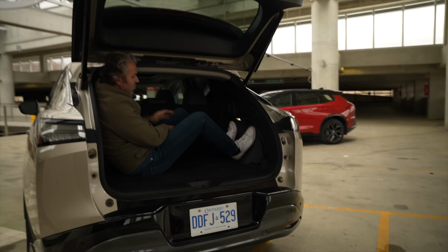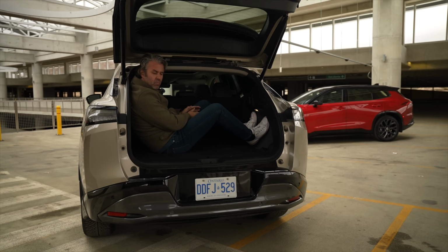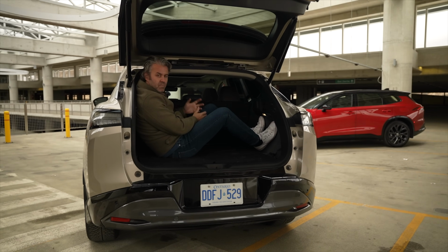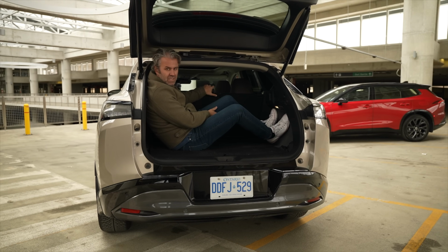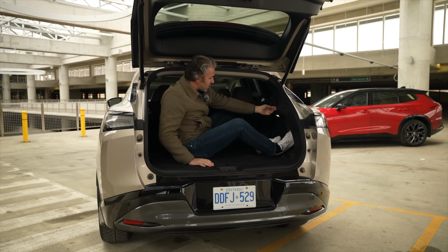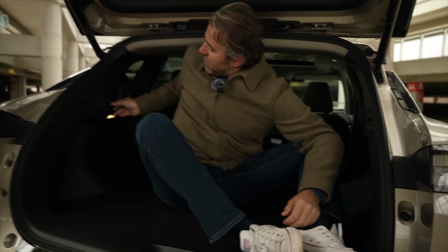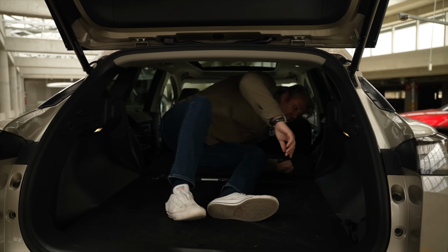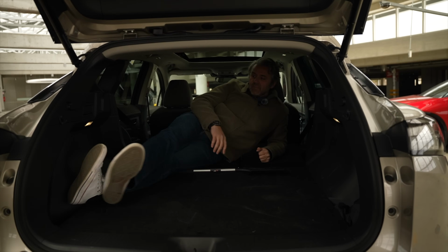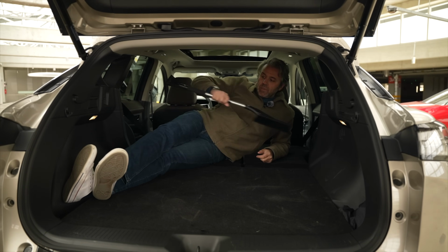Behind the second row, the Murano offers about 32.1 cubic feet of space, which you can tell right away is pretty large. And then if you fold the second row, you get about 67 cubic feet of space. You can actually fold the seats right in here like that. There's one more button onto this side. And then, look at that. You can actually go camping with this thing. It's such a great option.